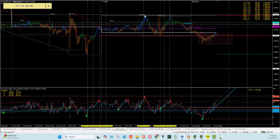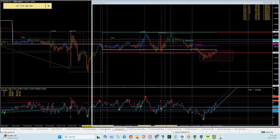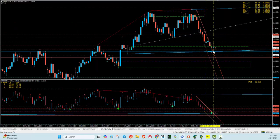These were the swing hours on Friday, so if you sold the highs, it should have been okay. If you bought the low, you should have been okay as well. I did say this is a bit of a buy zone. As you can see, the market is in here now. We have to be careful here, and I'll tell you why.